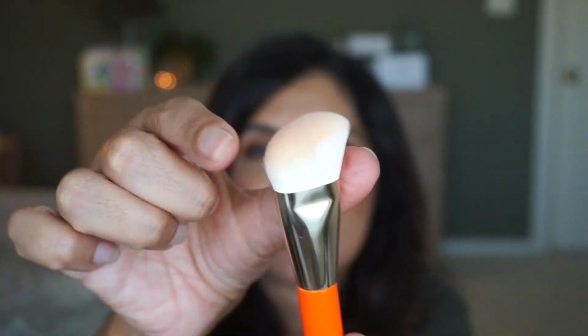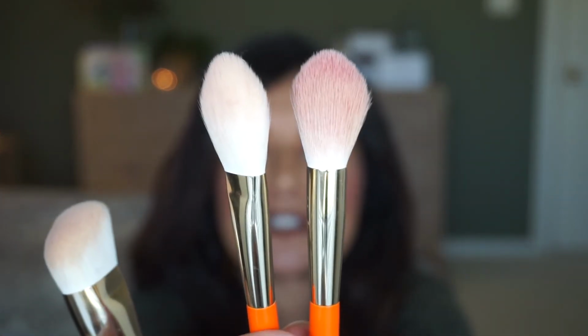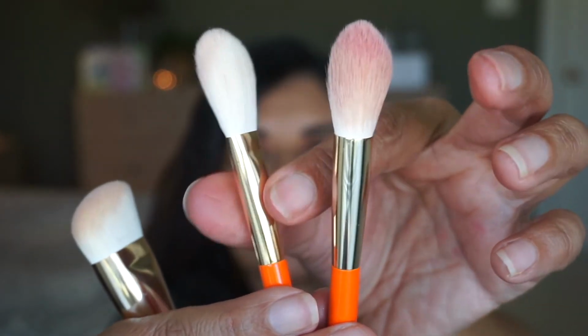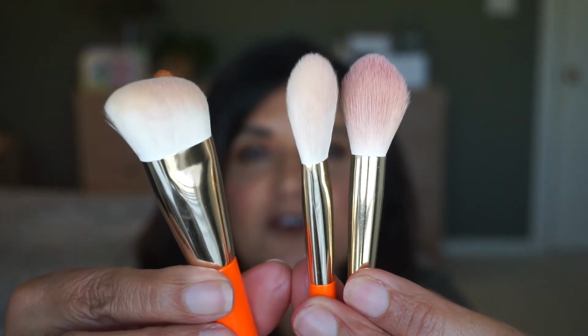Now the next one's my favorite, this one, the 303, the sculpting brush. And this is perfect for the cream blushes. Very dense, and it has that angle right there, so you can really spread out the cream blush on your cheeks. Let me show you the other 2 brushes here, show you the difference. The 306 has a round ferrule, whereas the highlighting brush, the 305, is more tapered. And then here's the 303. So these 3 are my favorite from Unit.